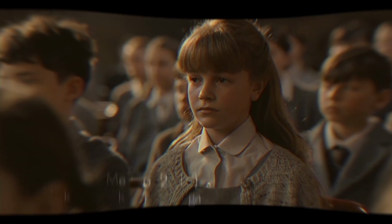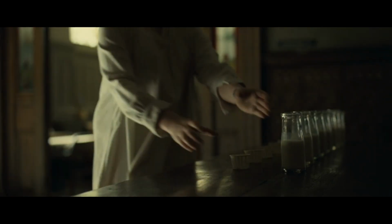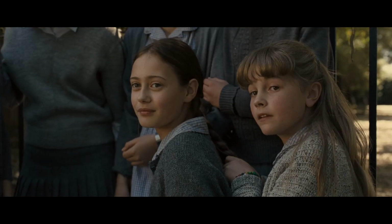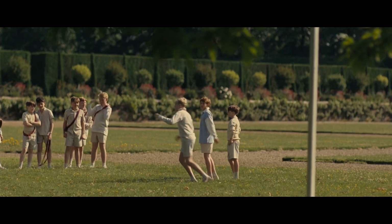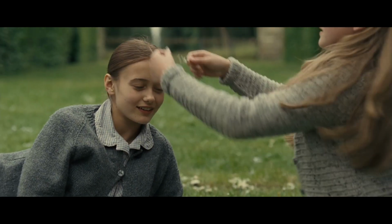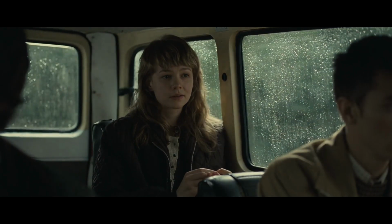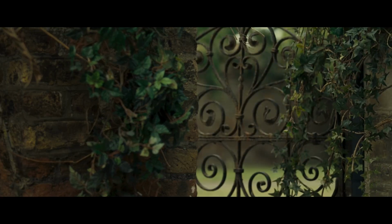This is Kathy H., one of a trio of friends at Hailsham, an English boarding school that seems, on its surface, to embody a romanticized vision of pastoral innocence. Portrayed by Carey Mulligan and Izzy Meikle-Small, Kathy is our point of view in this world, where a sort of low-level dread, a quiet horror permeates beneath the surface.